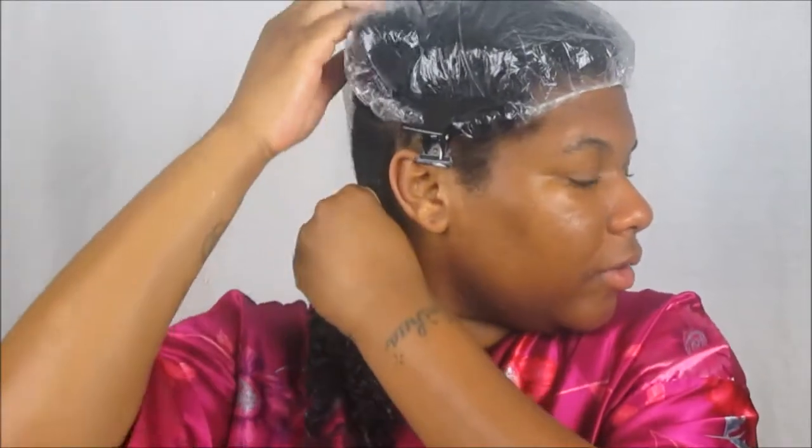So far, just from raking the product in, my curls are really clumping up. I'm not noticing any flakes or anything like that from initial application, you guys. So I think this is gonna work for the day. Yep, and I think I may just apply some oil on top. I'll probably take some with me to work just to make sure that my hair doesn't dry out.